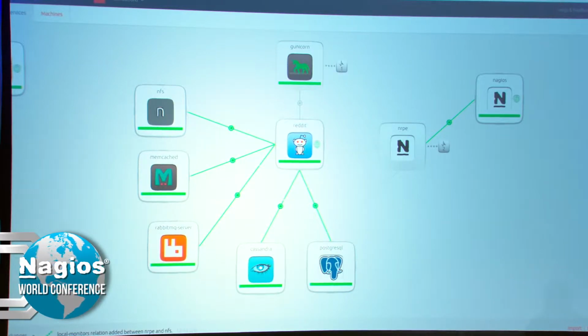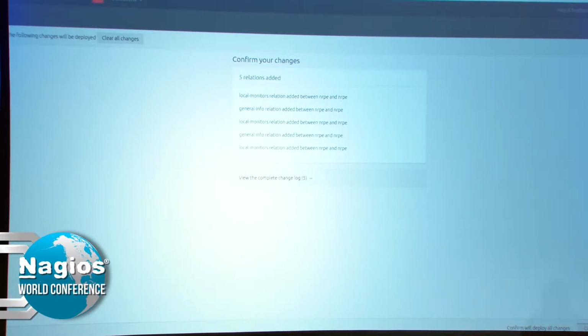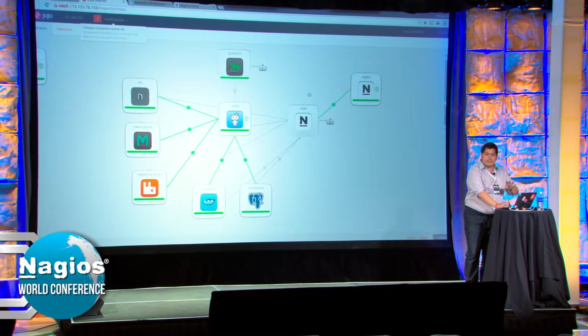And then I'm going to go down here, and this is all transactional, so I can stage these changes. So basically, I'm going to commit these changes to my environment. I'm going to tell Juju, this is what I want, go do that. So down here at the very bottom, this corner, kind of hard to see, right behind my head, is a confirm button describing everything that I'm going to do. So I've done that. So Juju is now executing that in the environment. It's all event-driven, the environment itself.